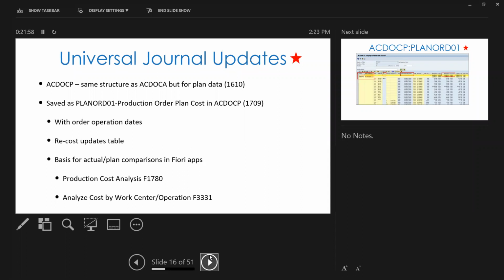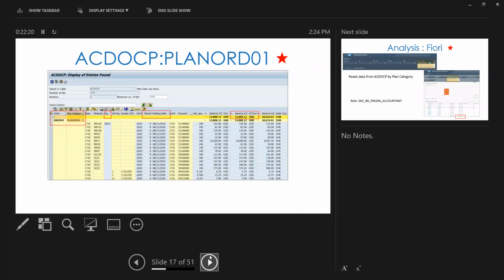ACDOCP is the basis for actual plan comparisons in 2 new Fiori apps, and I'll show you these in slides and in demos today. I'm pretty excited about both of them. So, a new table, and this detail from planning at the order level gets updated there. For now, here's a screenshot of what it looks like. And again, I'm going to show you this in a demo for both of my orders today.